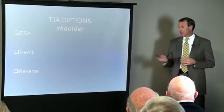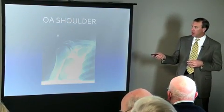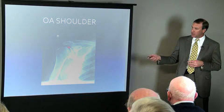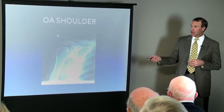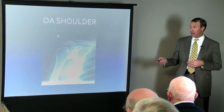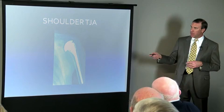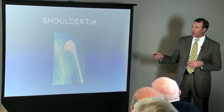And the point is, and I think I've got a slide of that, normal shoulder x-ray, arthritic shoulder x-ray. This is one of the guys that I did yesterday. See that big spur right there? But this is pretty well maintained. Now, we go in there and we look at that and make sure, but his was reasonably well preserved, and I think he's 39. And this is a total shoulder. This is a different patient, but total shoulder. You can see this little button right here. That's just so you can see, because this is a plastic cup in here.